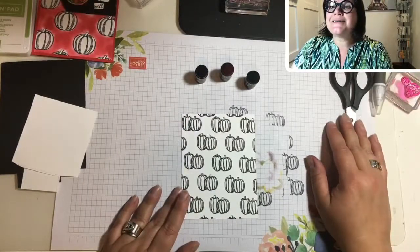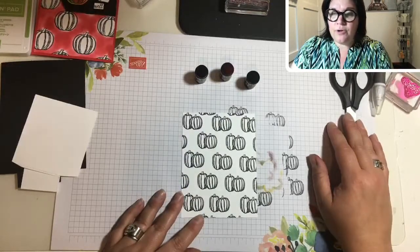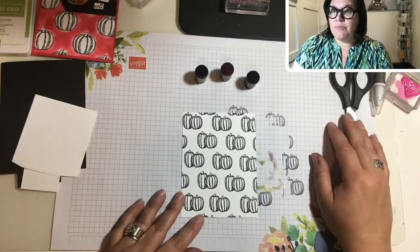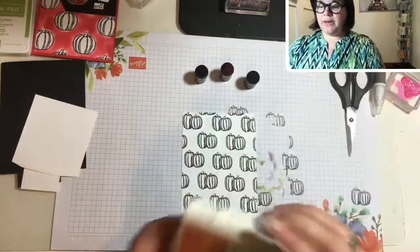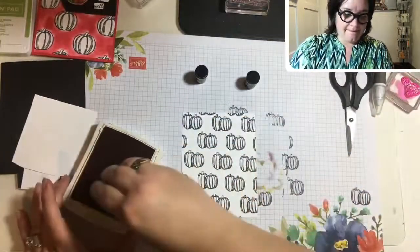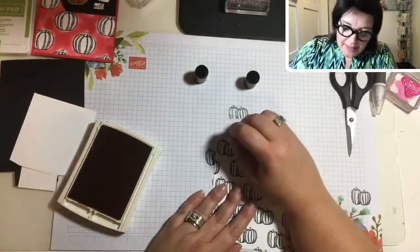Pumpkin bums. You guys want pumpkin pie for the background or for the pumpkins? Everybody's going for pumpkin pie. Okay, let's go with pumpkin pie then. We will do it. You guys are all realistic.